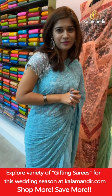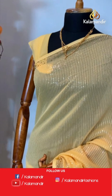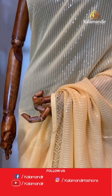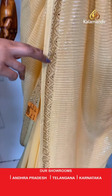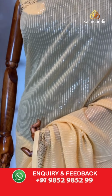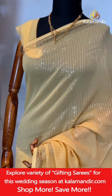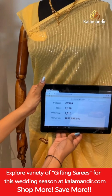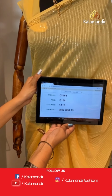Another fancy saree. So we have in yellow, and you can see sequins work completely on the body. Pallu also with stone work in the border in golden. And plain blouse piece with border. The code for the saree CY994 and offer price 1510 rupees.